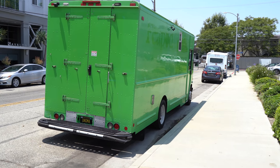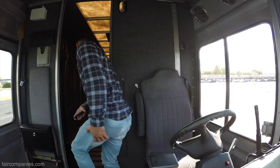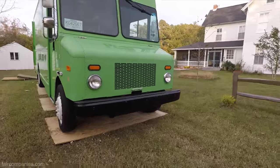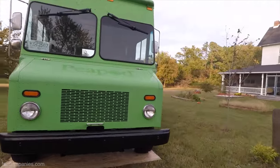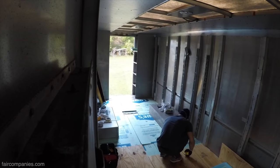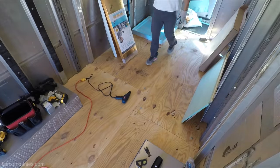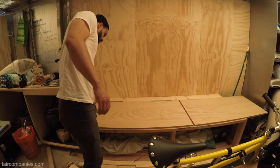So cool. And what did this look like before? This was an empty truck, metal. Yeah, I got this from Indiana and it was just empty. It was an empty shell. Affordable? It was $9,500. And I spent around $8,000 on the build. Okay. With everything. For a full home? Pretty much.